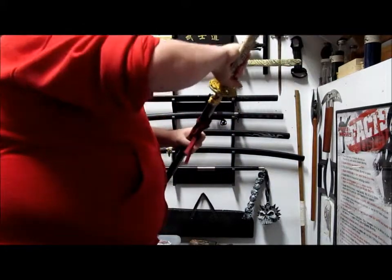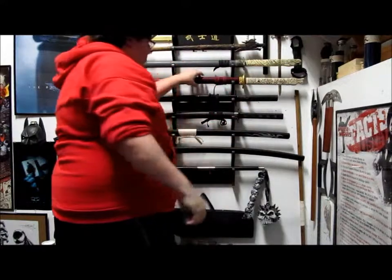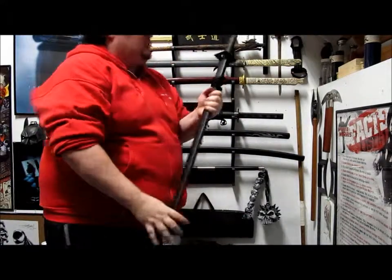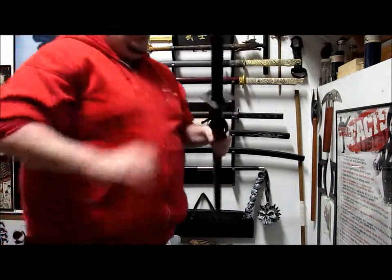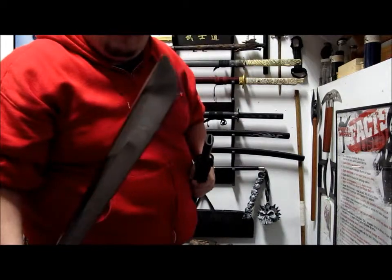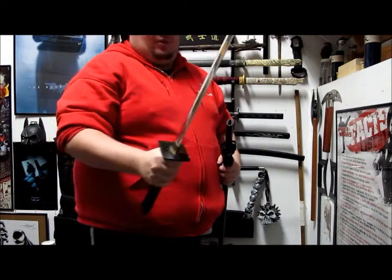But moving on to more swords. This is actually the first sword I ever got, which is a ninja sword. This thing has been used to hell. Like I said, another round tip. I actually have to clean it. It's starting to rust up on me a little bit.